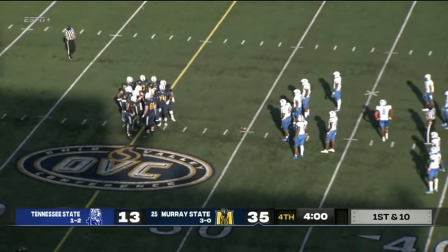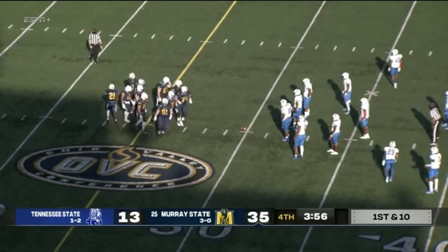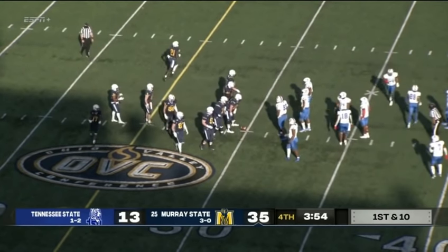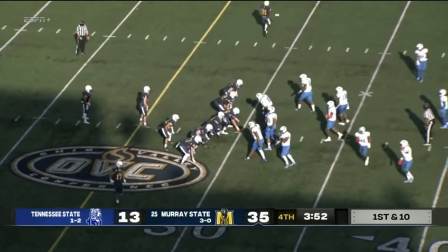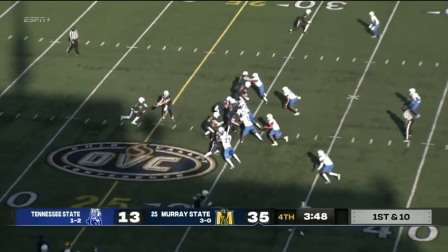Preston Rice today, 9 for 19, 151 yards. We may not see him throw it again today. Has two touchdown passes. Ran in for a touchdown. Has one pick on the day.